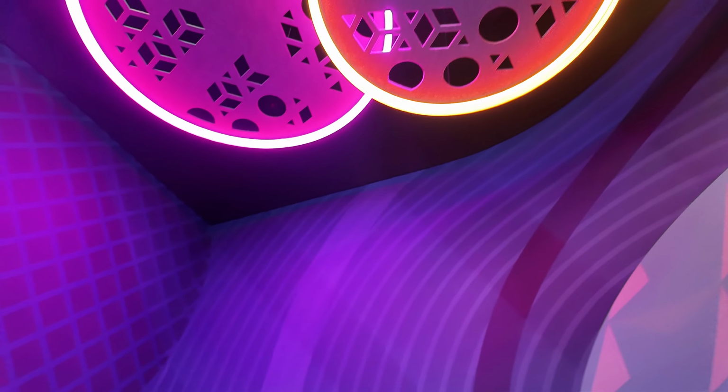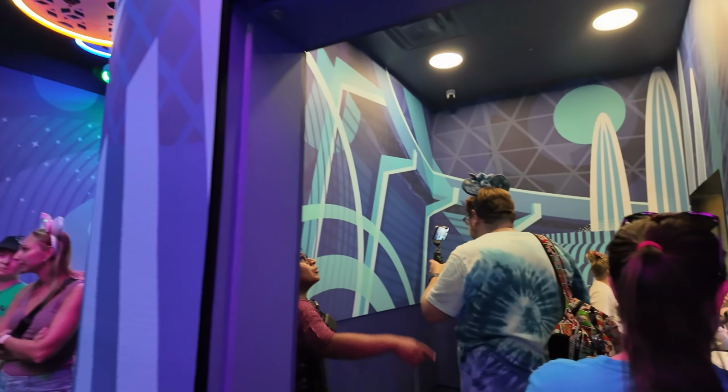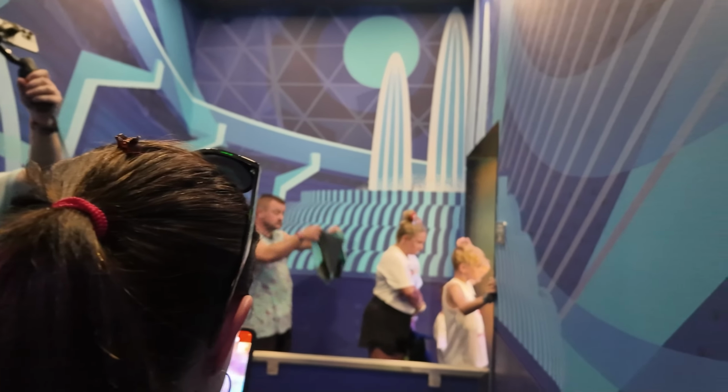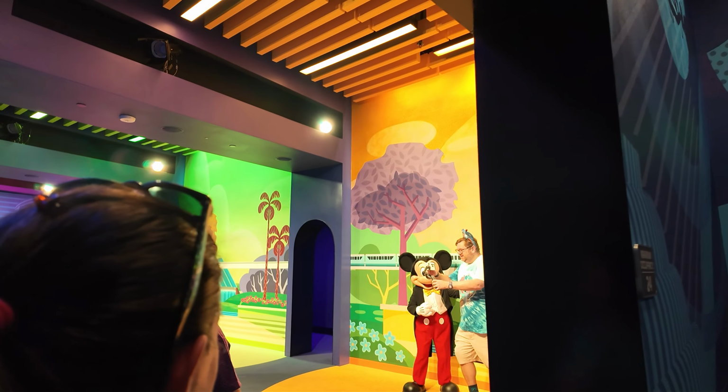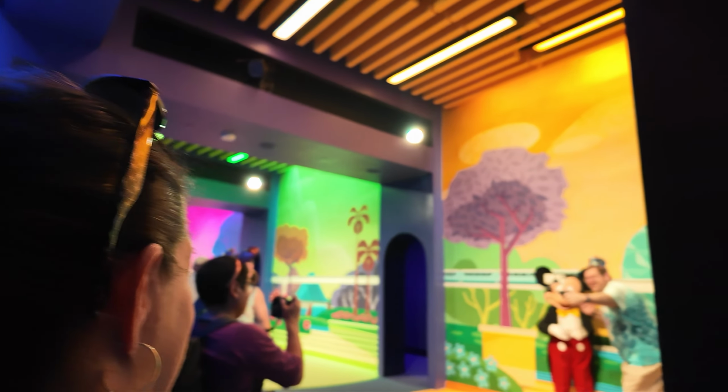Okay, here we go. We're in. Oh, a different one. Whoa. This is cool. This is nice. The other one? Yeah. This is awesome. Oh my gosh, this room is adorable. Look at how cute.